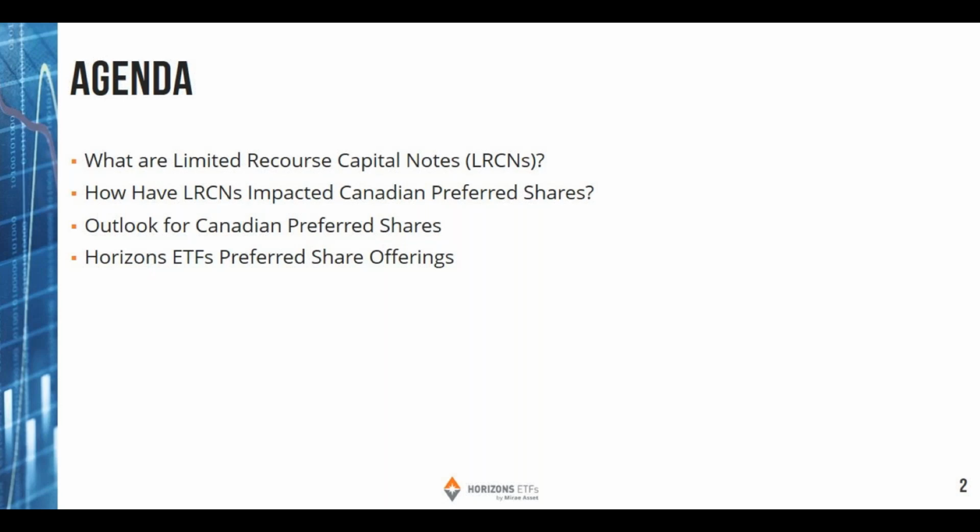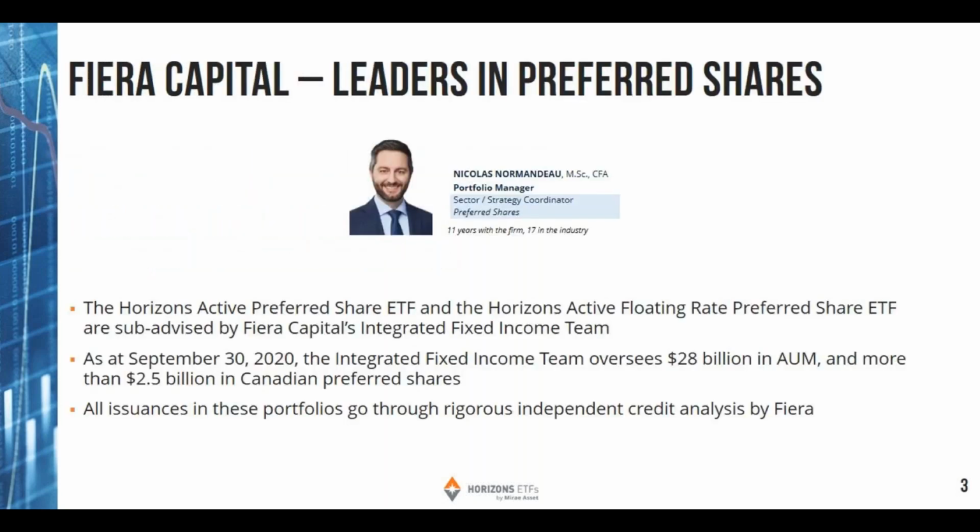At Horizons, we've been fortunate to partner up with Fiera Capital for over 10 years now. They are the sub-advisor of a lot of our actively managed fixed income ETFs. We've had a lot of success with the integrated fixed income team at Fiera Capital. They manage our preferred share ETFs, HPR and HFP.